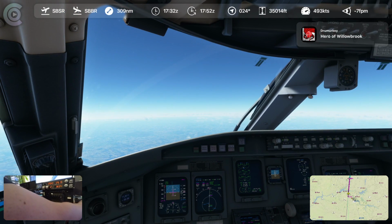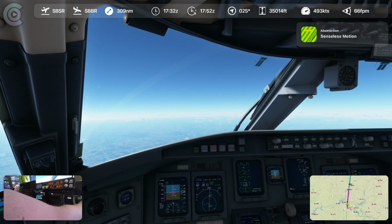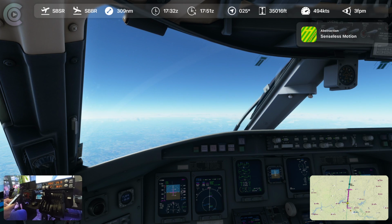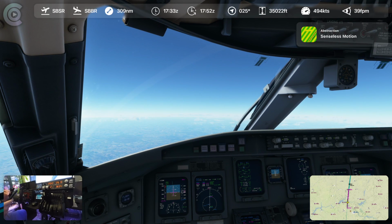American 2546, maintain 200 knots until Mavic. After Mavic, comply with the approach. Contact 1975 after Mavic, comply with the approach, American 2546. American 2547, descend out to 3000 and maintain 250 knots. Center 13,000, 250 knots, American 2546.